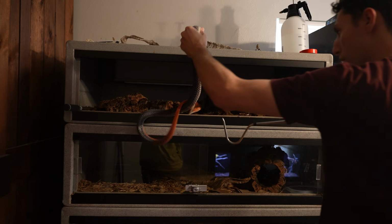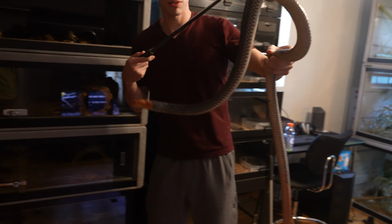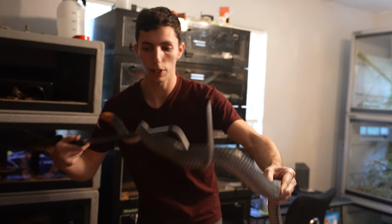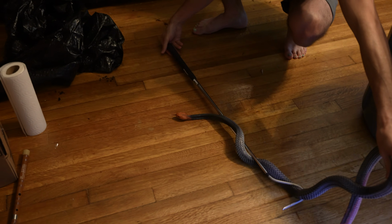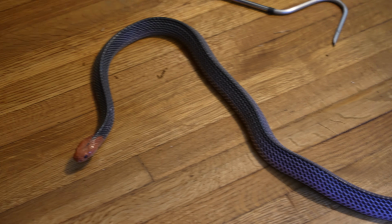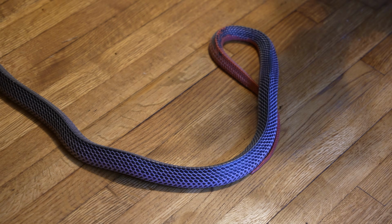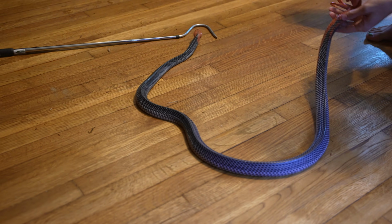So it's been about 5 months since we got Kraity Perry here, so we're pulling her out for her health checkup. She seems to be fine, she's moving around a lot, which is always a good sign. When it comes to snakes, generally a more active and curious snake means that they're fairly healthy. She's flicking her tongue, she's looking beautiful, and she is just generally being an awesome snake. So let's take a closer look at her here.